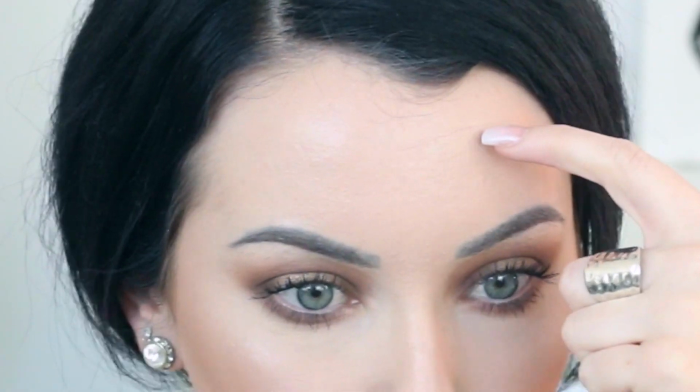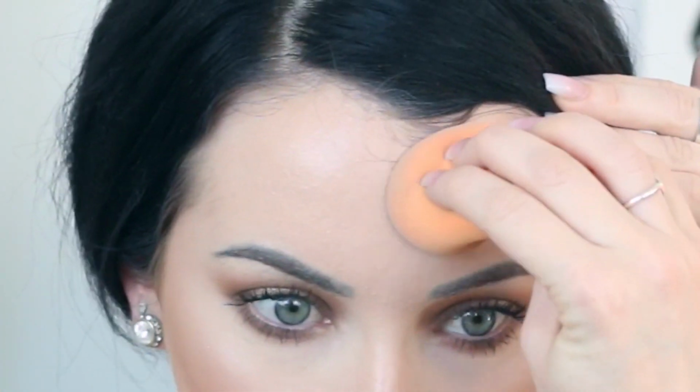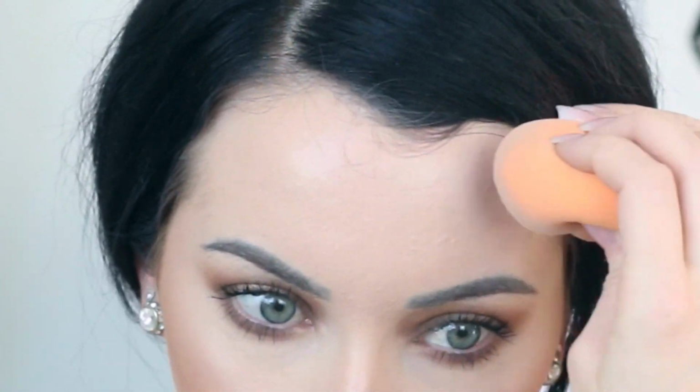The only thing I'm noticing right now is that I must have been scrunching my face when I was doing my mascara or something, because I have a line right here where the foundation kind of wrinkled. So I'm just gonna go in with my sponge and see if we can sponge that out. So that worked, hoping it's not gonna settle around my nose or anything where I usually get creasing.